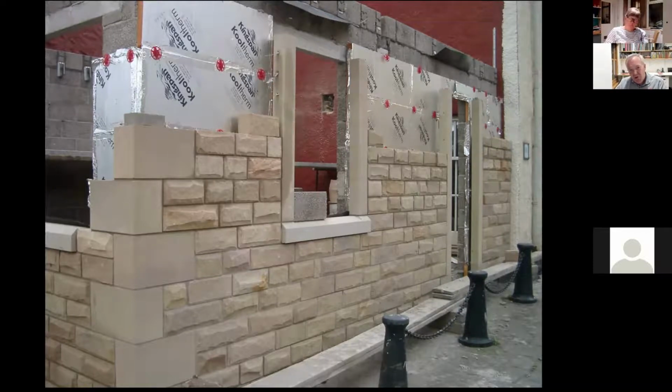One of the issues tends to be that 100mm block looks very thin and doesn't look right on the corner of a building. And the way of getting over that here was to use an L-shaped block at the corner. So we've got a 200mm end really as you turn, and it looks much more appropriate.